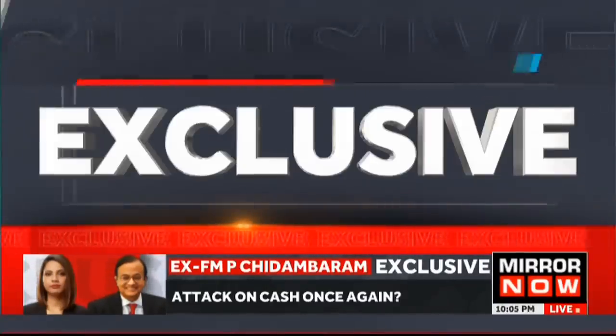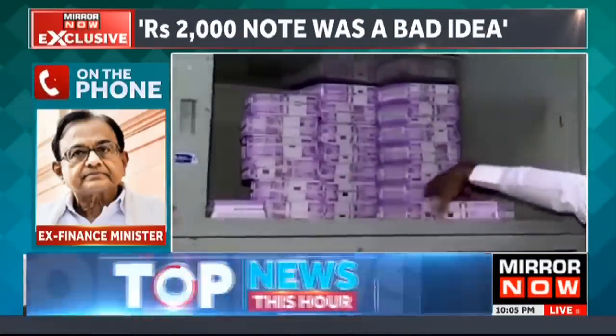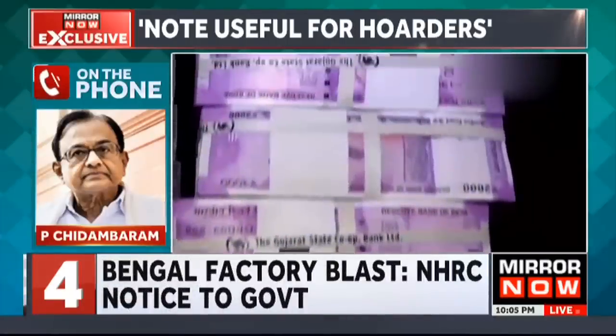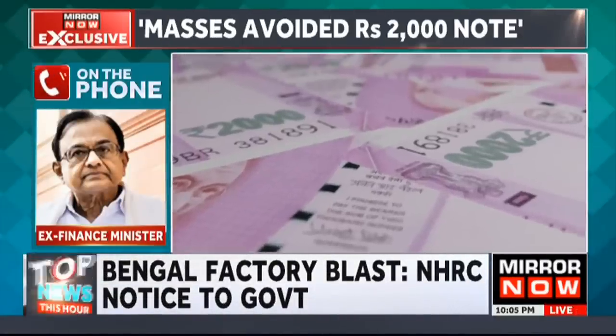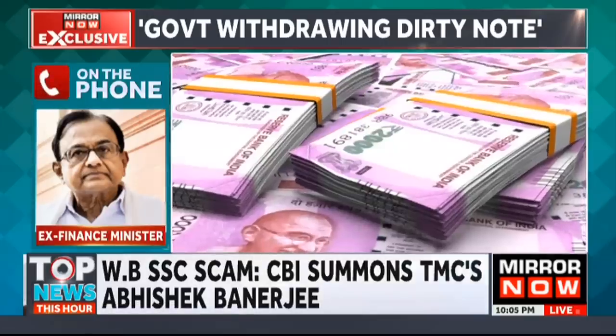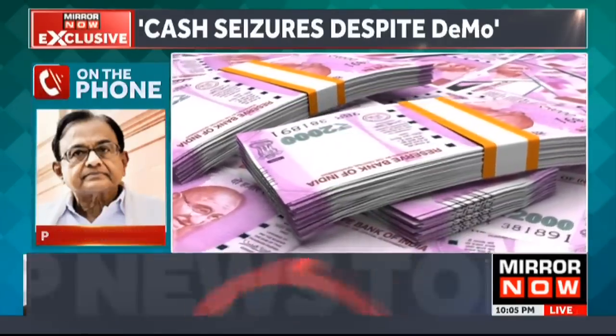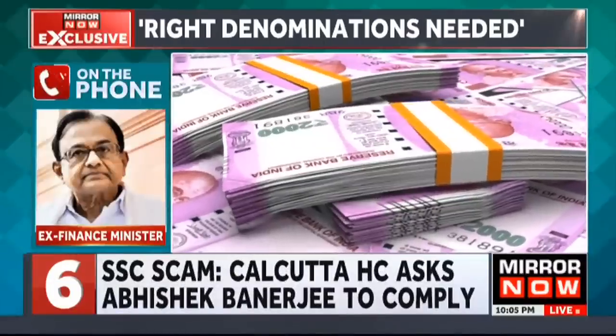See, demonetization is a frightening word for them. What they did was demonetization. They withdrew from circulation rupees 500 and rupees 1,000 rupee notes. Read the RBI notification of November 16. They call it withdrawing from circulation. They are withdrawing from circulation the 2,000 rupee note. I welcome it because it's correcting an error 7 years later. The 2,000 rupee note idea was a bad idea. It was a stupid idea.